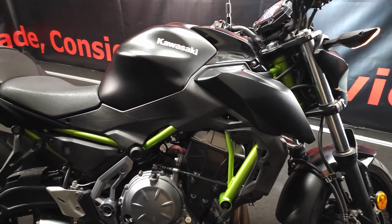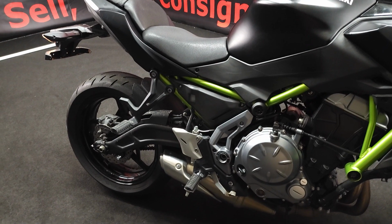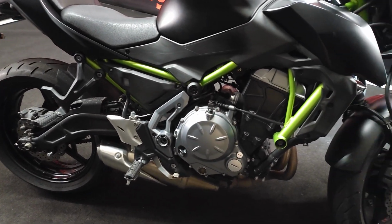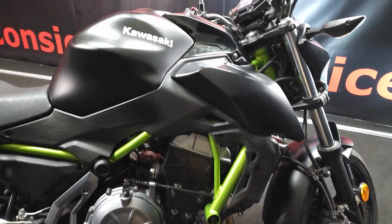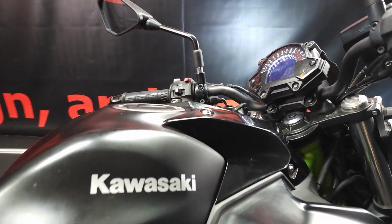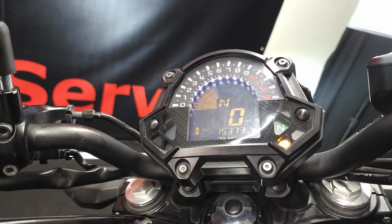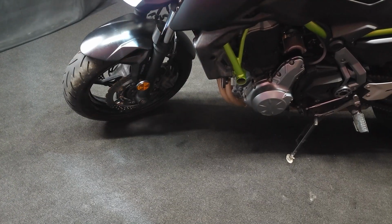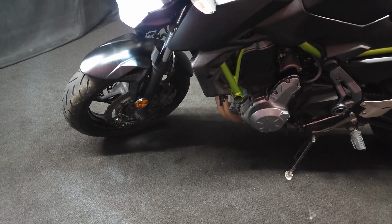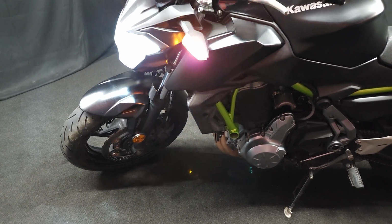One of the standout features of the Z650 is its lightweight trellis frame, which contributes to its agile handling characteristics. Whether you're carving through twisty roads or maneuvering through traffic, the Z650 feels composed and responsive, inspiring confidence in the rider. The suspension setup, comprising a telescopic fork up front and a horizontal backlink rear suspension, strikes a good balance between comfort and sportiness, soaking up bumps while maintaining stability during spirited riding.